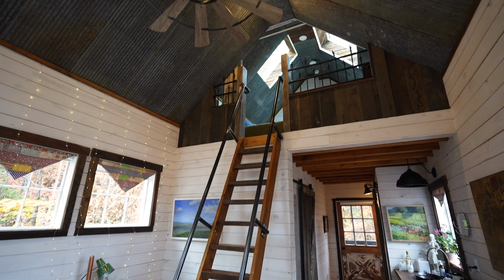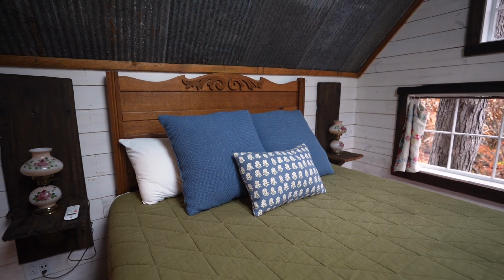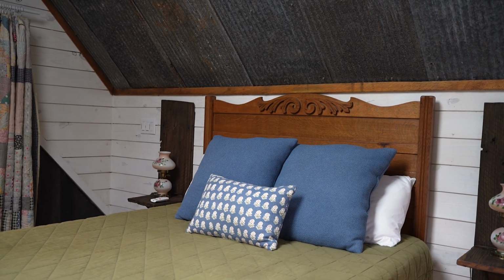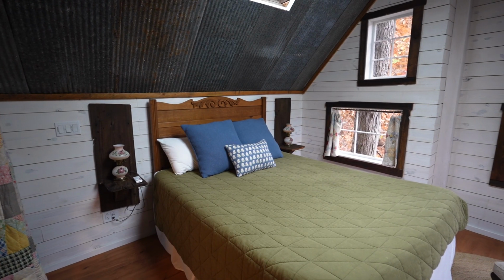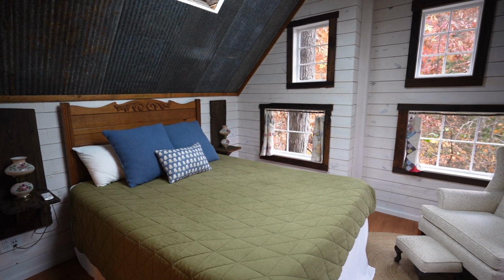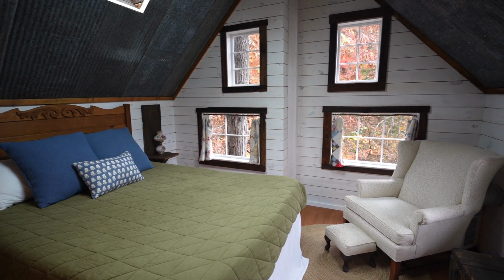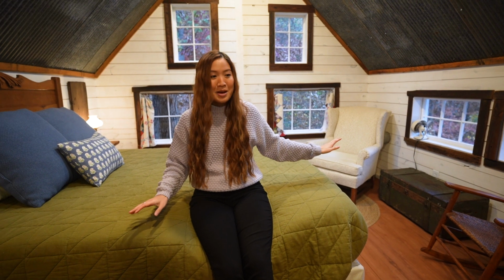At the top of the stairs, we have a really nice queen-size bed with a memory foam mattress, lots of pillows, and it's got this nice olive green quilt, which is a little bit weighted, so I can't wait to cozy up here tonight. And then we have the most beautiful armchair with a footrest in the corner, which I'm sure I'm going to be reading my psychological thriller in that chair late at night.